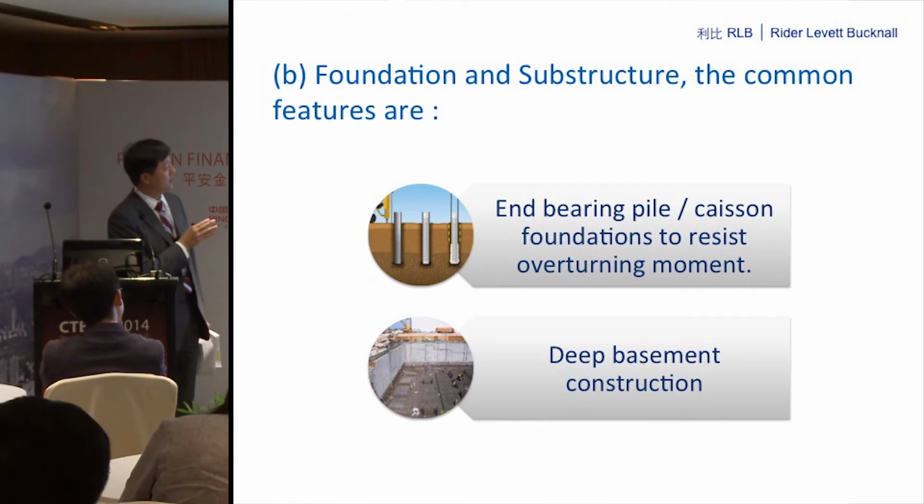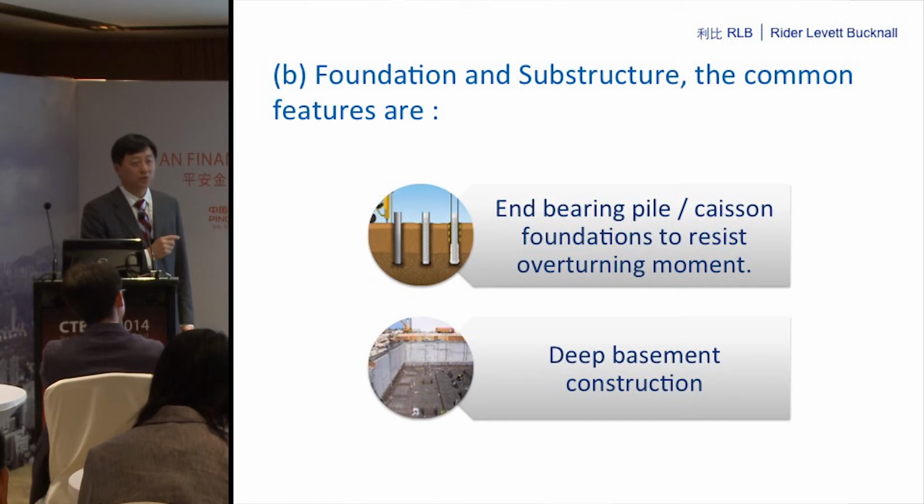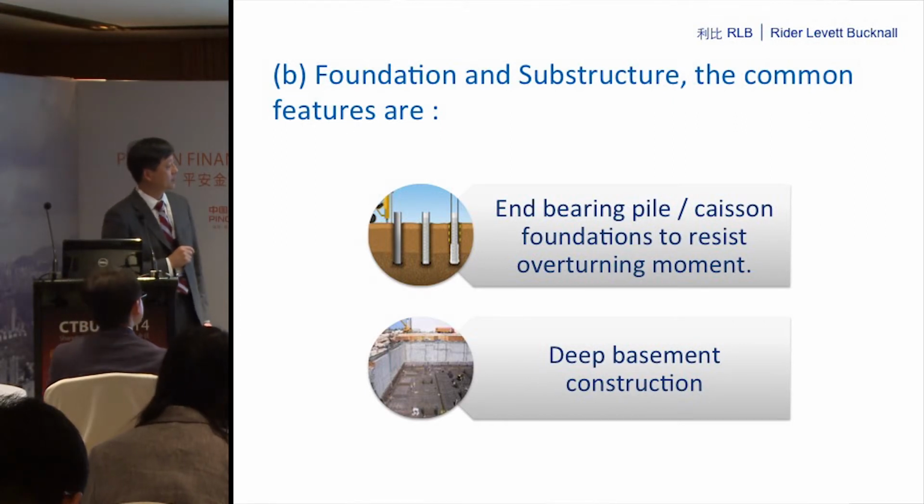This is to say, for the end-bearing pile, the cost per square meter, if you divide the total cost by the total floor area above it, is cheaper, because pile length won't increase by a lot if you put more floors above it.